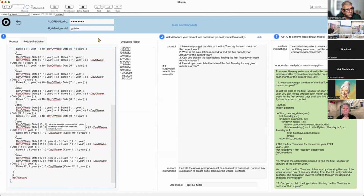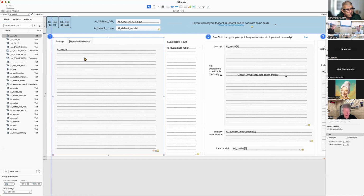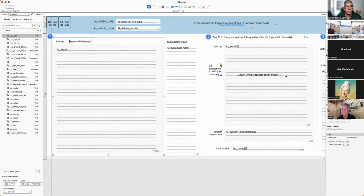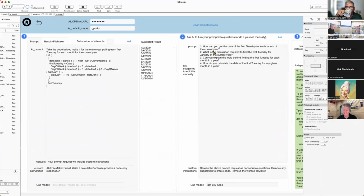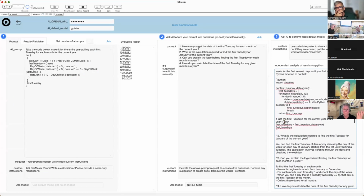But because I have that there, I can write FileMaker code to extract it, just like that. I've got to find it. I've got to figure out where I did it. Forgive me, this will take a moment. AI result. I think that's in the script. Nonetheless, I don't think I'm going to do it, because frankly, I can't remember. But everyone, let me know if you need it, and I can go hunt for it.